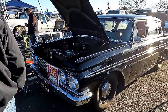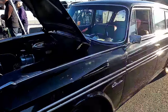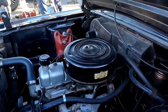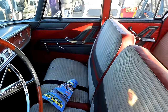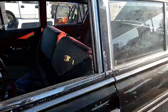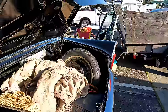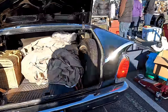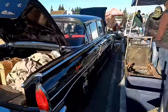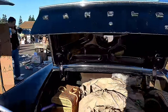The 1961 Rambler for $8,000. Low mileage. It's only 3,000 miles. Original mileage. That is all original. Runs good. AMC Rambler, $8,000.